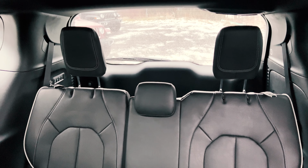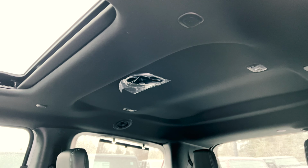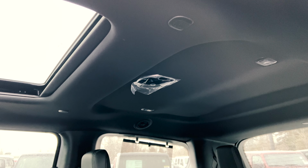Now, if you end up getting the Uconnect theater family group, you'll notice right above the third row seating, you're also going to have what's called a Fam Cam interior camera, which I'll show you once we head into the front, because this is a very nice feature to have.